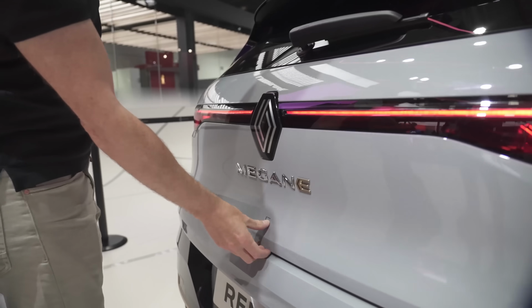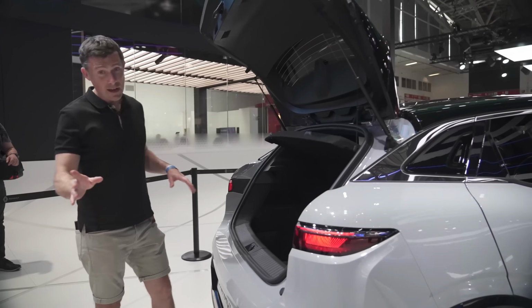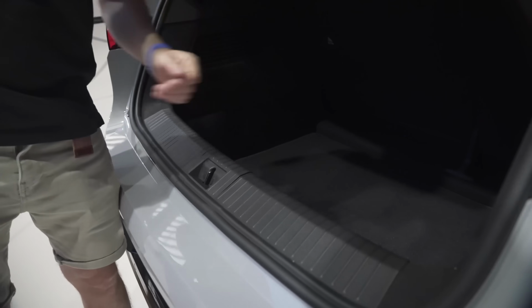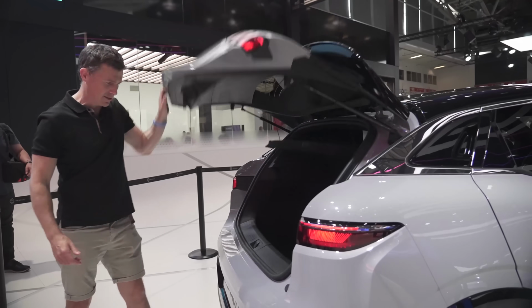Let's inspect the boot. Come on. I don't have the exact dimensions for you, but it looks big enough, though there is a huge load lip, which will be a bit annoying when you're lifting things in and out.